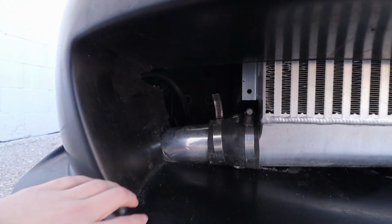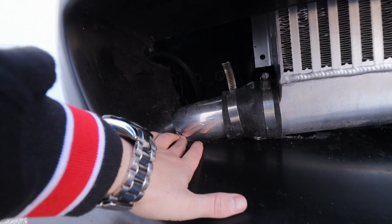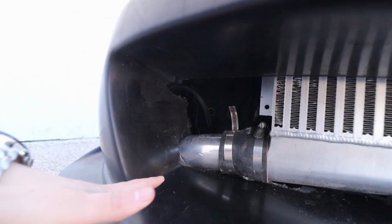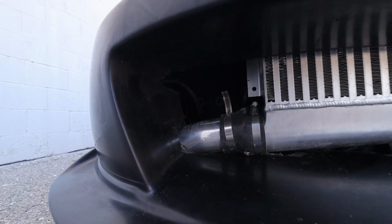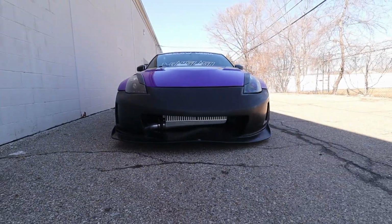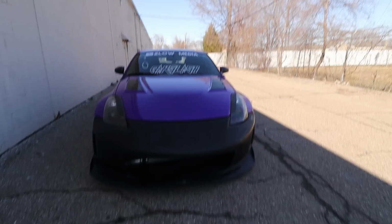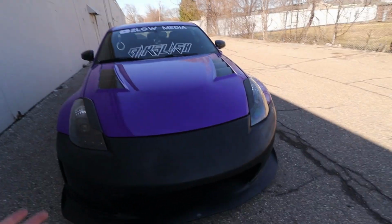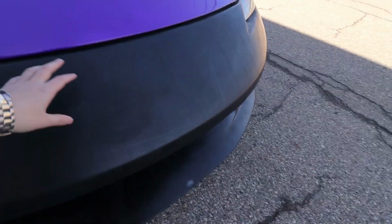So I don't know if you guys can really tell, but I actually had to do a little bit of modifying to this bumper to make it fit correctly. Not too much. We just had to cut it a little bit so that blow-off valve pipe could fit. Because, you know, big turbo things, big intercooler things. But obviously I'm going to wrap the bumper purple. My plans for the bumper is going to be wrap this whole part purple. Obviously all this right here purple.